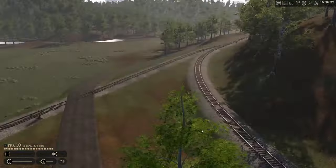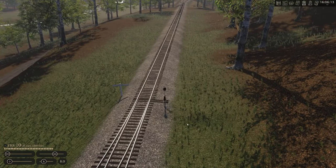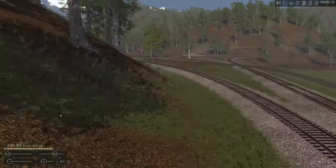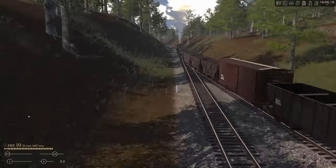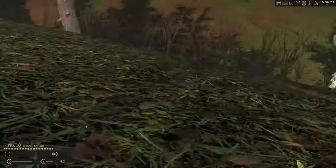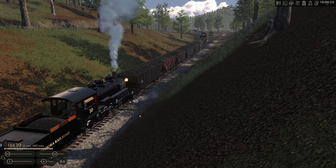Go make sure, is this switch lined up? Let's go ahead and line this in case we do get down that far. Whee! Yeah, we'll just kind of hang out here.